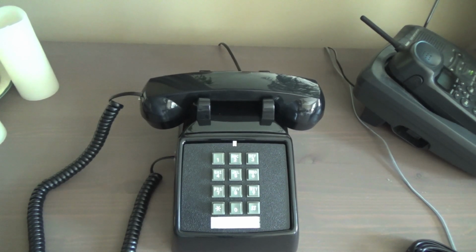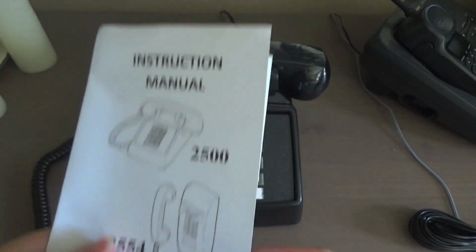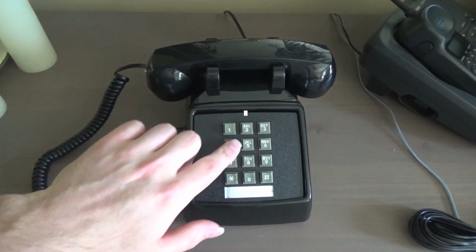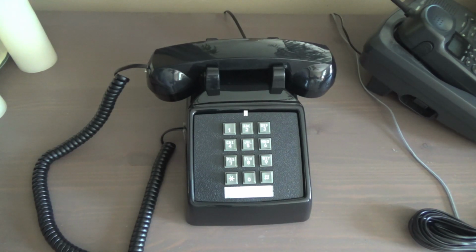Alright, so there you have it. That is the modern AT&T or Cortelco 2500 telephone. A lot better than I was expecting it to be, actually. I did not expect the real bell ringer, and I wasn't expecting a fairly substantially weighted phone. But yeah, it's a pretty good quality phone. Of course, only time will tell how long it'll last, but for the moment, it seems like a really nice telephone, and it's still reasonably well made. So it's not going to work for the OBI box at the moment, which is what I wanted it for.